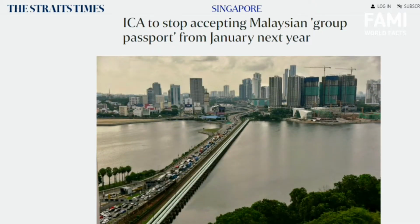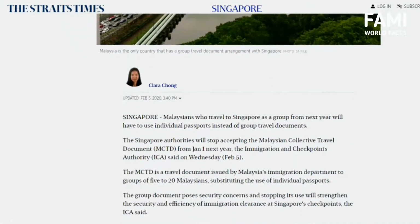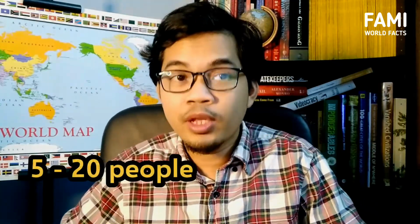Despite the Malaysian Immigration Department website saying that it can be used to travel to Singapore, Singapore actually already stopped accepting the collective travel document since the 1st of January 2021 due to security concerns, because this type of travel document is manual, a non-biometric. And how many people can be registered into the collective travel document, you might ask. The minimum number is 5 and the maximum is 20.